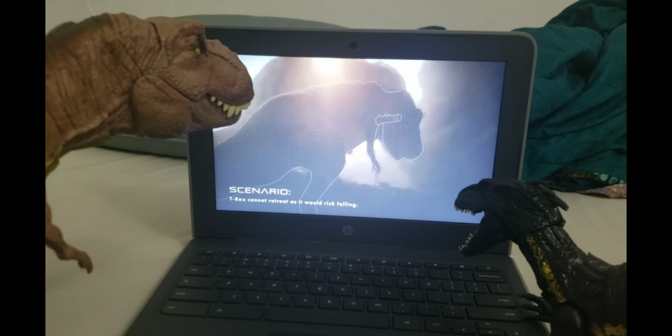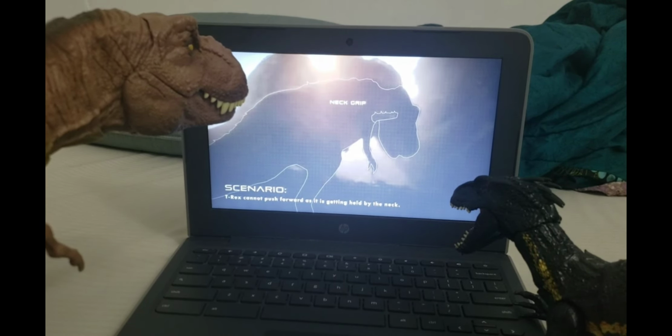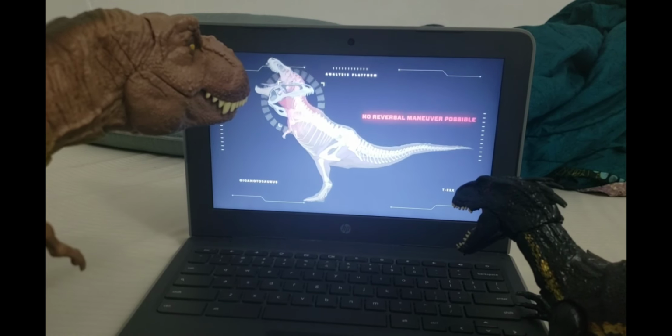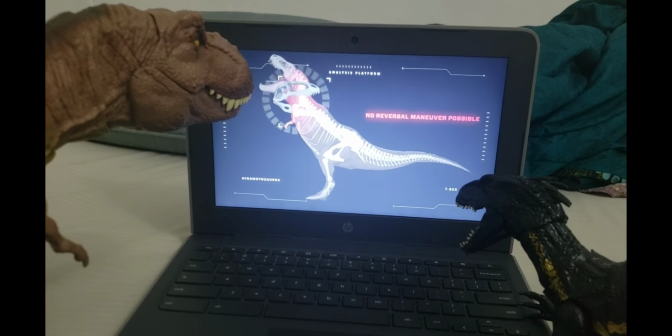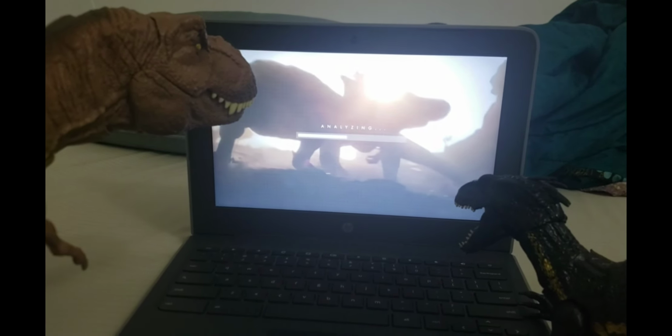The T-Rex cannot retreat backwards, as it would slip and fall. What's even worse is that the Rex cannot push forward either, as it is being held from the neck in a more reared position, making it impossible for the Rex to counter this attack. Let's pause here to analyze this grip.